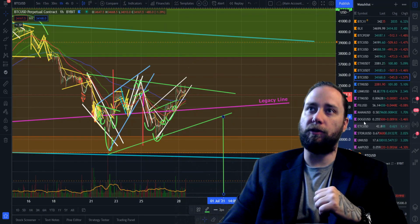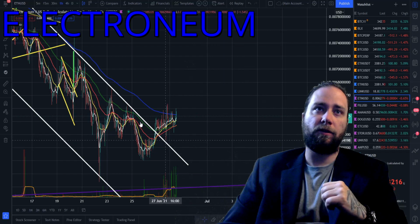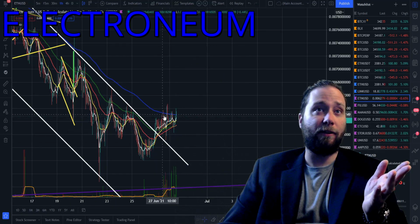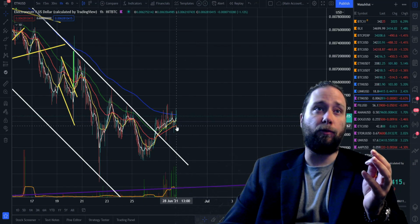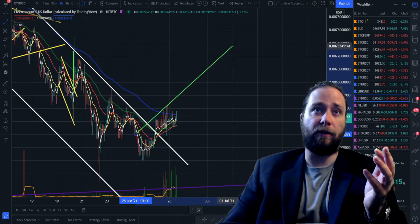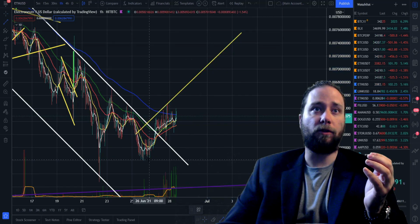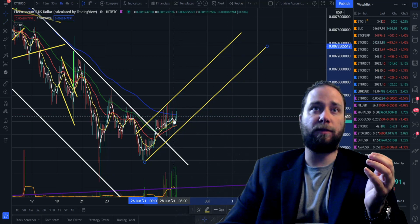Let's talk about a few alts really quick. So, guys, I wanted to talk about Electroneum. We broke out of that to the right here, and we're still kind of just retesting the 200. I wanted to be very brief. We do have an ascending wedge beginning here. This is a good sign, okay? Just drawing this out for you guys. Let's see how far this plays.